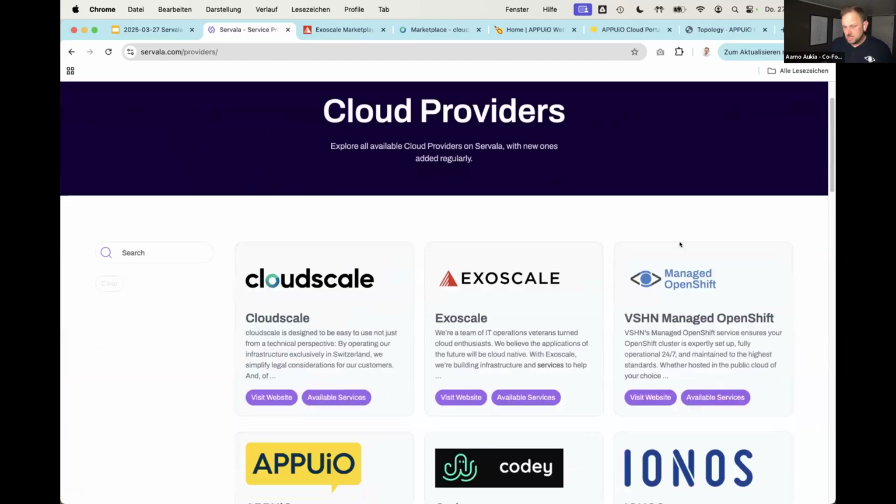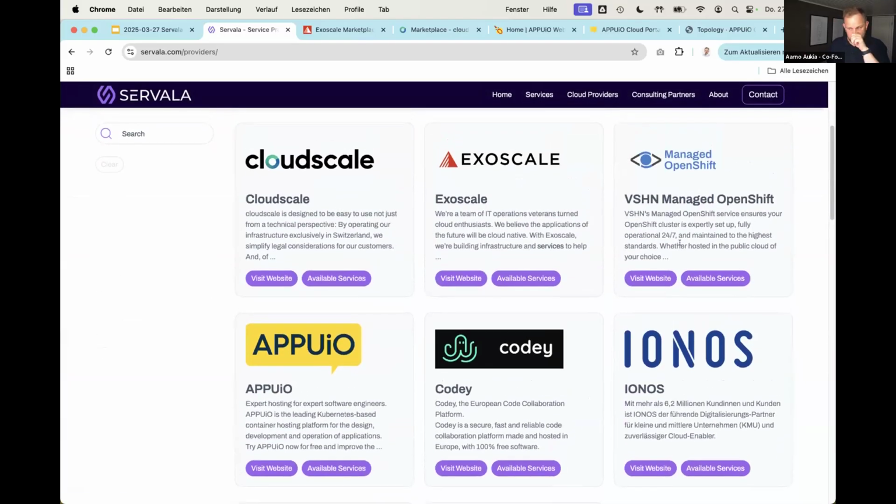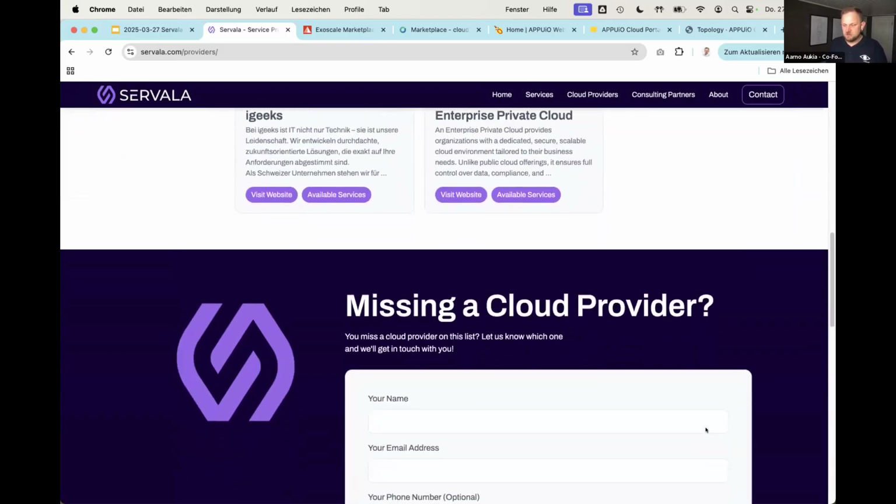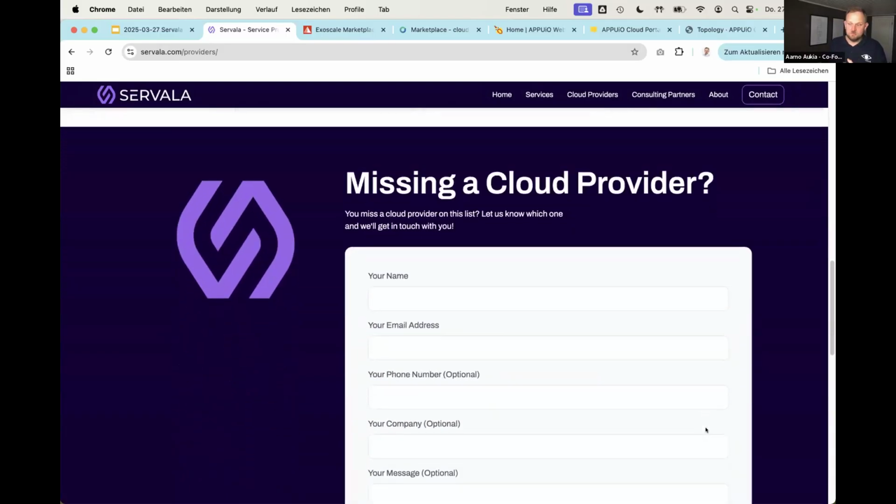We have already a few cloud providers onboarded, so a few Swiss ones, a few German ones, and we already have a few partners in Austria as well that we're working on onboarding also here on the platform. And also here, if you have a cloud provider that you're missing, please give us a hint, please give us feedback.